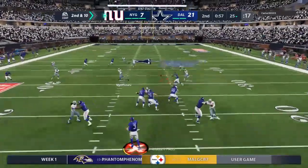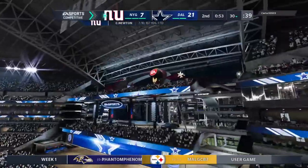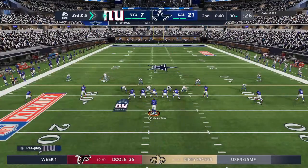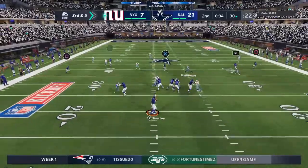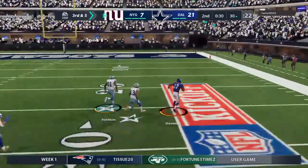Back to the air, Newton on 2nd down. Quick hitter here, it's complete. And this will be a gain of 5 as he gets it to the 30. 5 yards, now it's 3rd and 5. And it's 3rd down. From the gun on 3rd down, Newton. Right, and that's complete.